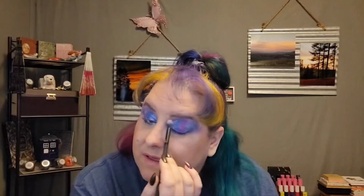And I'm going to do a little bit of blending, I think, on top here. I didn't add anything. Kind of want to blend that. You know, just a little bit of finessing. Blend these just a little. But oh my gosh, I love this. It's so pretty. Okay, I'll be right back.